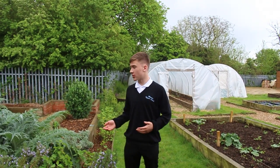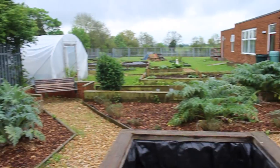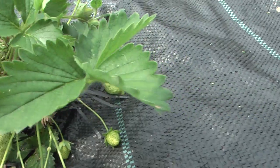Here in the allotments to see what the gardeners have been getting up to. I'm here with two gardeners, Craig and Jack. Craig is the captain gardener and Jack is the vice captain. So guys, what do you do in the garden?